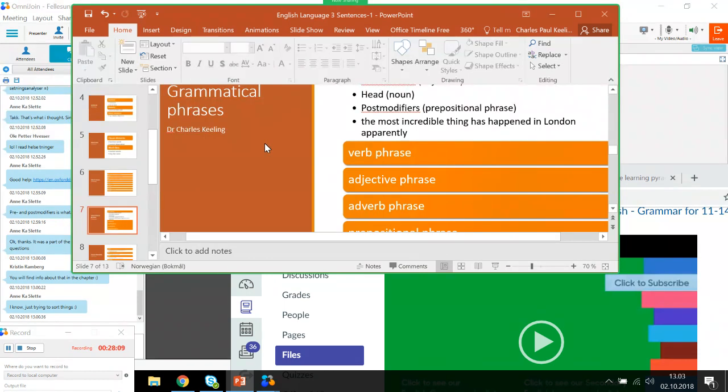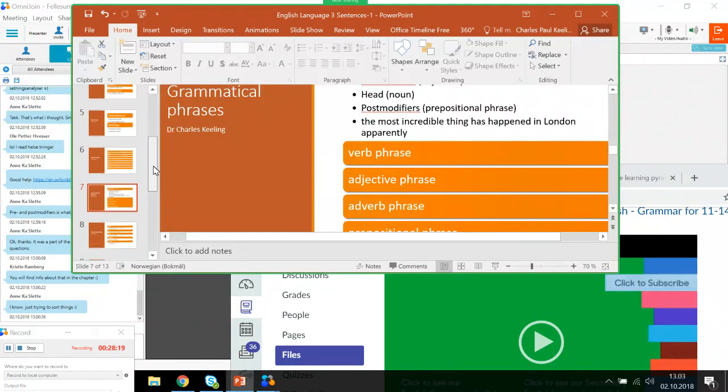So we have a phrase level of analyzing. I've got a good diagram which I will bring in here as well, and we'll take that up and have a look at it once we've done this little PowerPoint section.